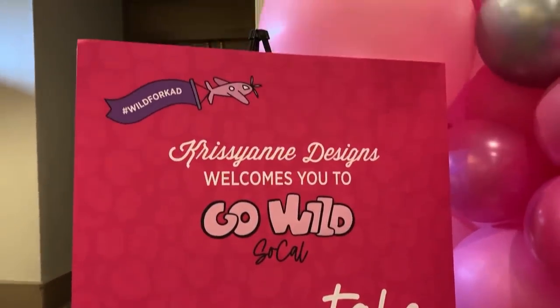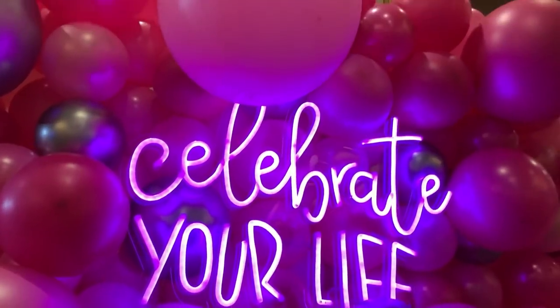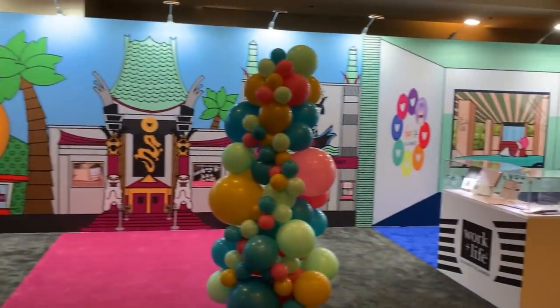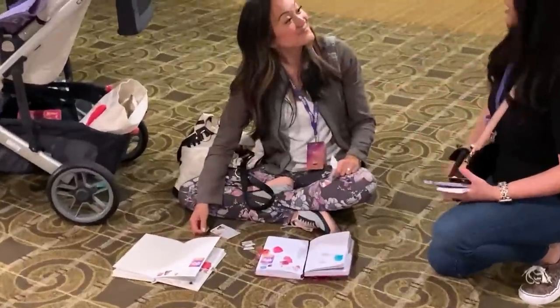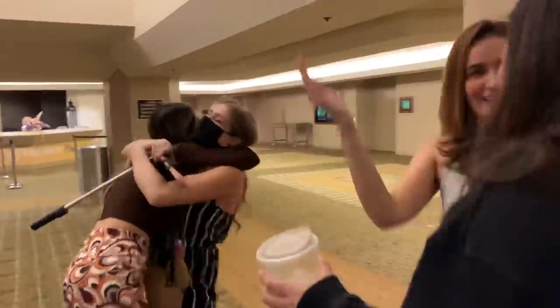And then this is Christian Designs' little photo booth. Super cute. And blue sky. And again, this is the Happy Planners. It kind of gave me Springfield vibes from The Simpsons. I don't know. But here's a pan shot of the entire room. It was huge. And then we got to meet Amy. She was just sitting down on her planner. And then the rest of the gang came and we took pictures. It was super fun.